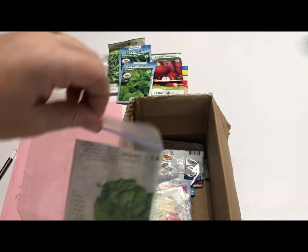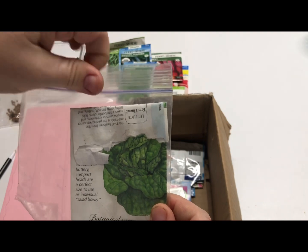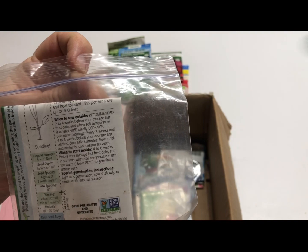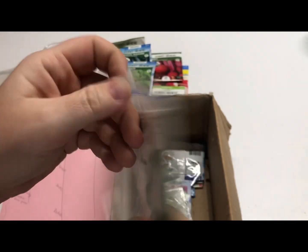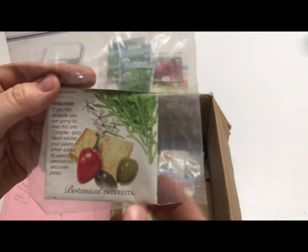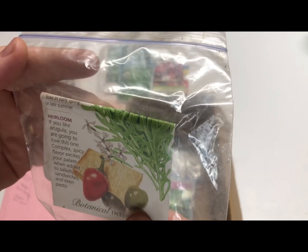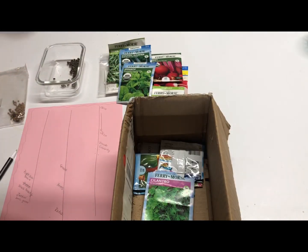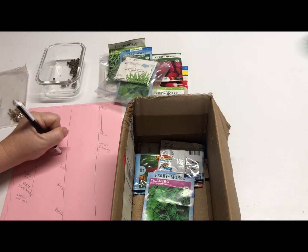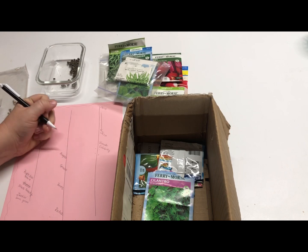This looks like butterhead lettuce. No, Tom Thumb lettuce. I think that it's too hot for this right now, so we're going to skip. Arugula. I love growing arugula. We could probably plant some arugula, and we might as well just plant it with the spinach. Arugula. It's one of those words.